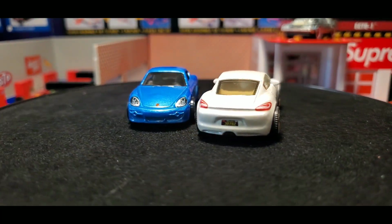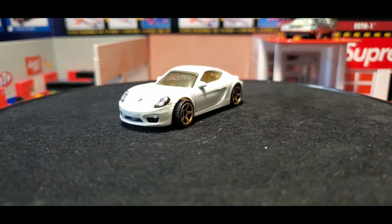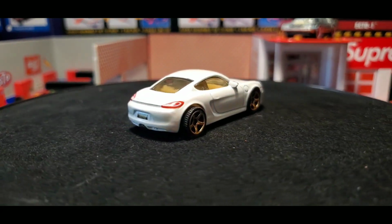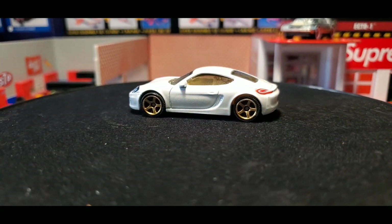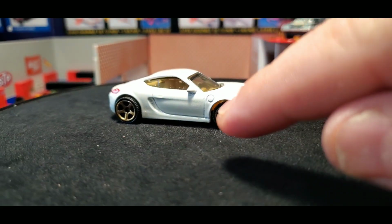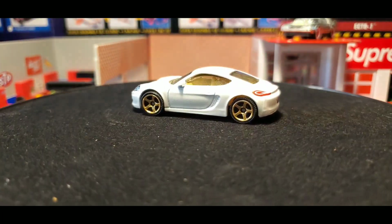So this is a Matchbox Cayman. It has a license plate. It's got a really nice pearl metallic. The wheels are nice. The headlights and the tampo on the front, the Porsche, are really nice. I don't know, something about it. It's also got just a couple little details that are a little nicer. If you see on the front right side here, they've actually put the gas tank detail in there, which you'll notice they didn't on the Hot Wheels one.